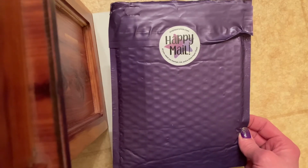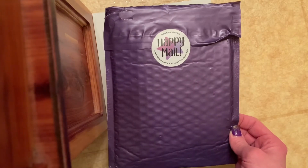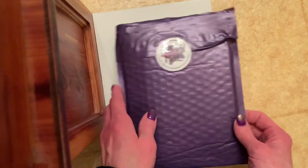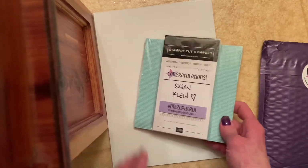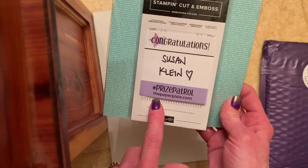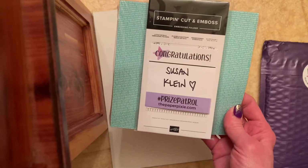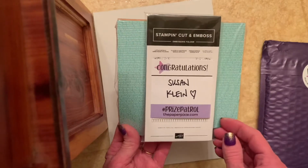I was so lucky to have won last Wednesday, and I received this in the mail already. So I took it out, and that's as far as I got. And look at it. Congratulations. And it's the prize patrol. Paperpixie.com, but she also has a YouTube channel and she is such a sweetheart.